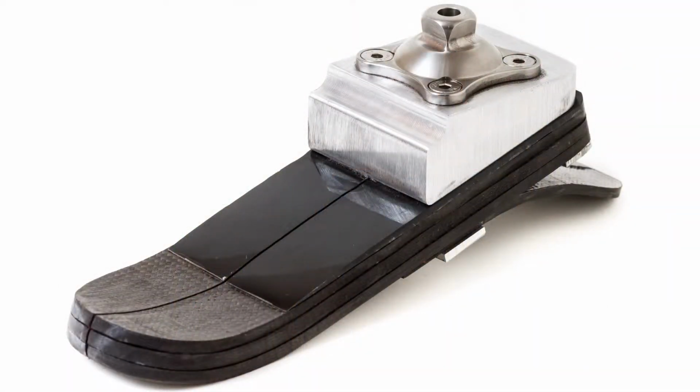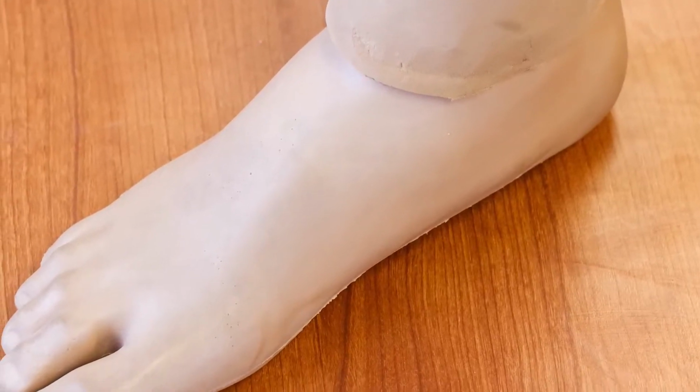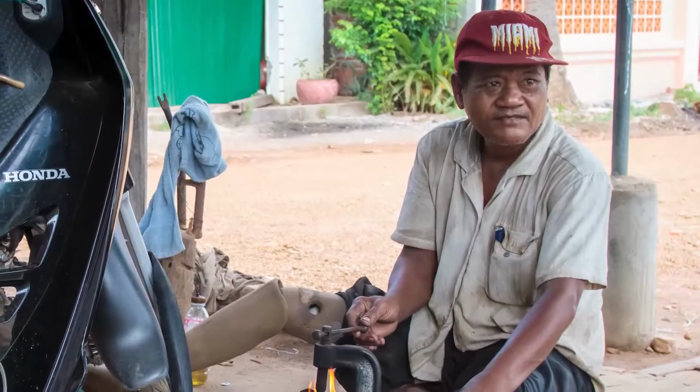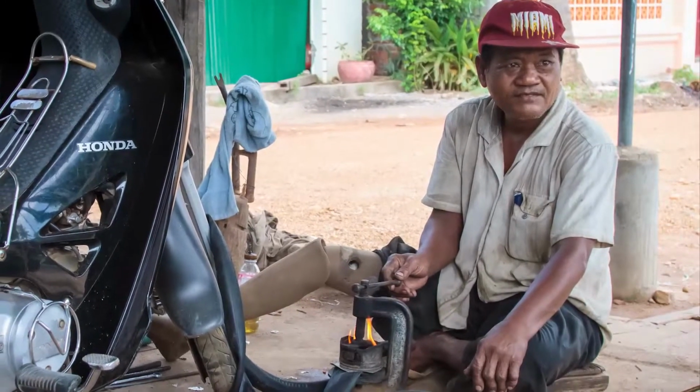Well, pricing is important too, so I started to ask questions about what clinics are paying for their feet today. This is our competition in Cambodia. It looks a lot more like a foot than ours does, and it costs $13. Our projected selling price is around $100, so I turned my attention further west and began making inquiries in India.